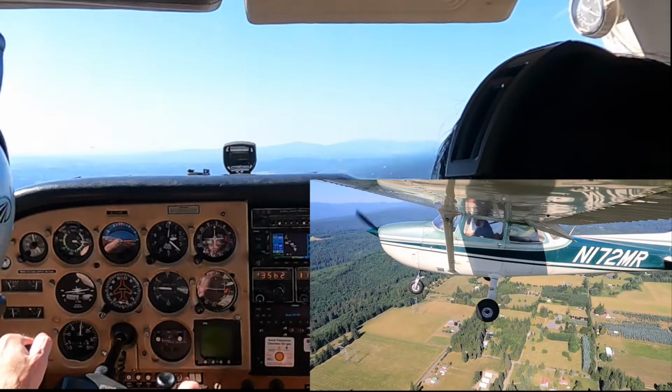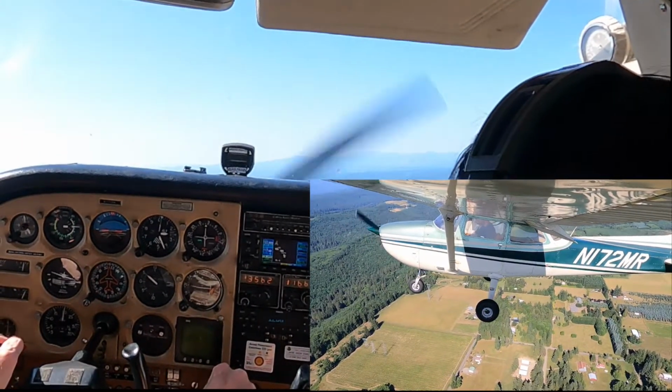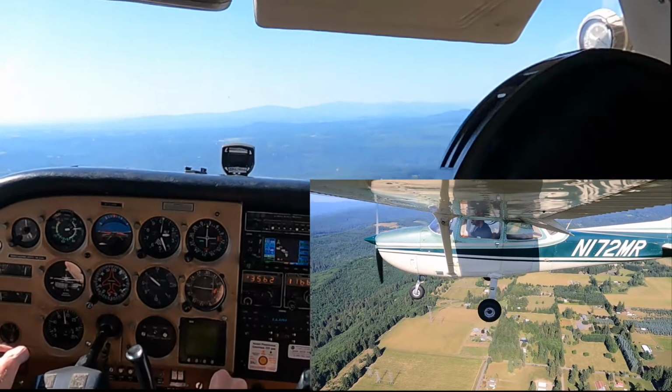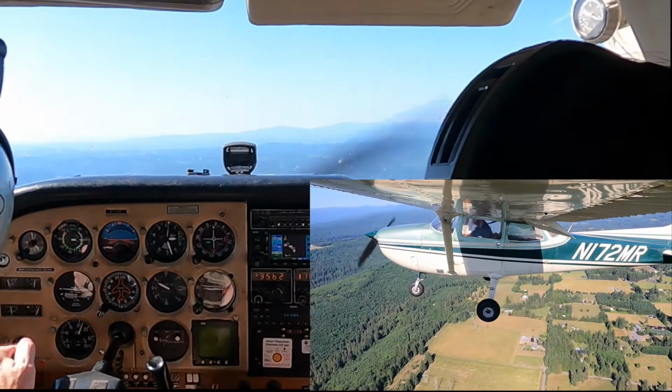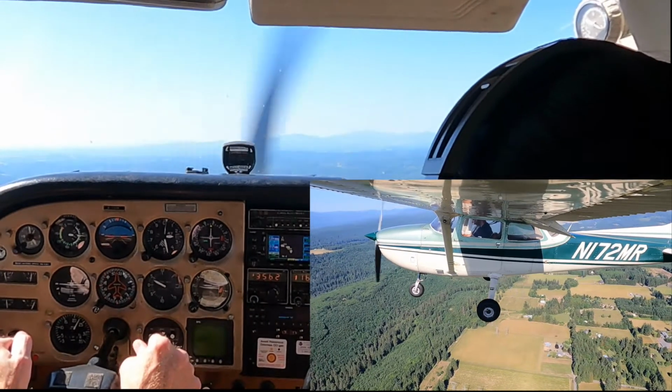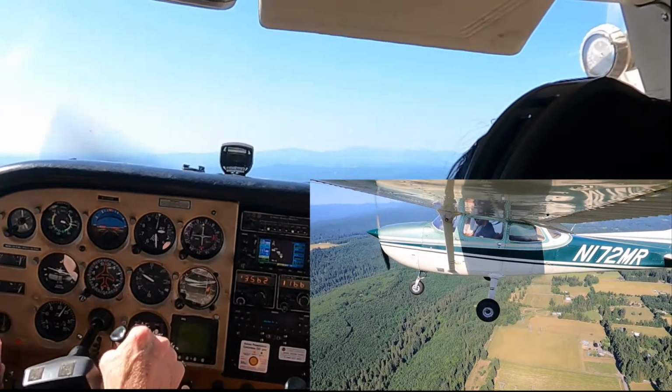Yep. So let's clean up. Full power. Don't touch the flaps. Don't touch anything else. Full power. There you go. We're doing a go around. Carb heat in. Maintain positive control. 1 notch of flaps up. We only had 10 degrees, so 1 notch of flaps up.